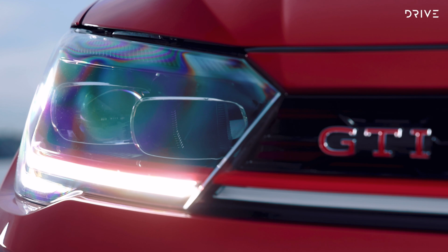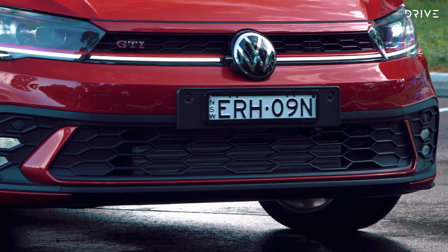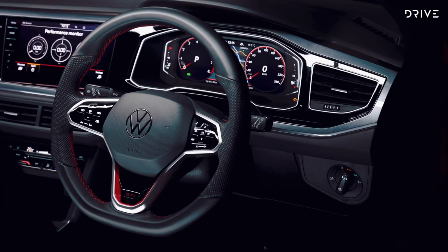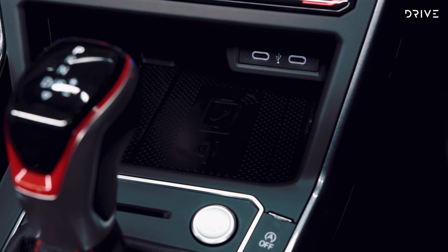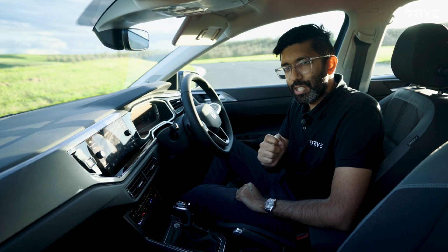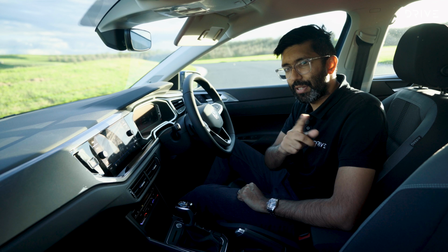Standard features across the range include full LED headlights, front and rear automatic braking with parking sensors on both ends, a digital instrument cluster, and 4 fast-charging USB-C ports in the cabin. The Volkswagen Polo package has certainly matured over the years, but so has that price point.